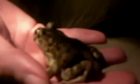And they are beautiful. And now these guys will only breed after an extremely heavy rain. And they're actually kind of rare. I don't see them very often at all. So this is very exciting for me. All right, well, let's let this cutie go. That's fantastic. So cute.